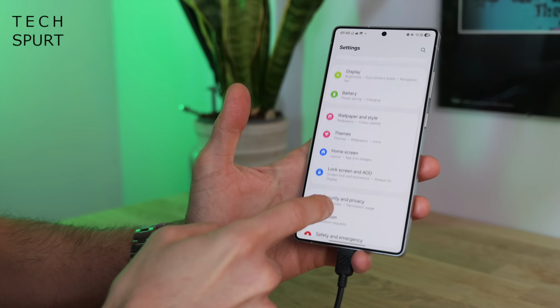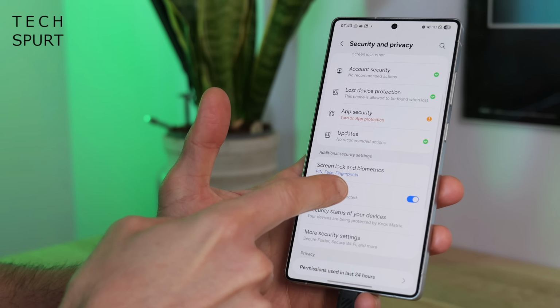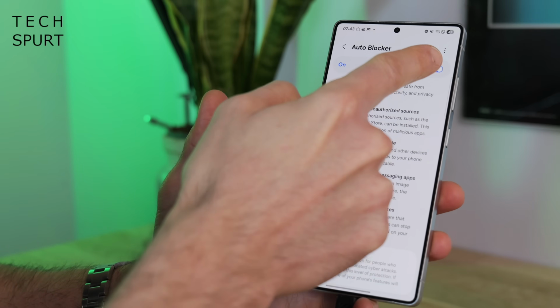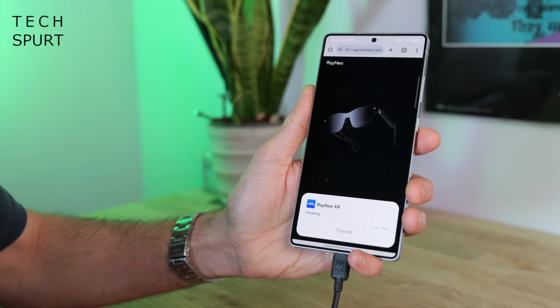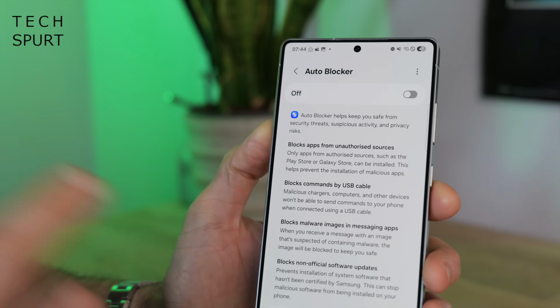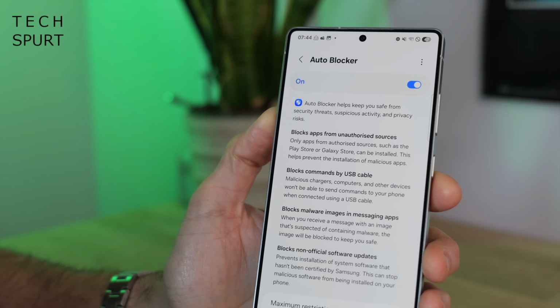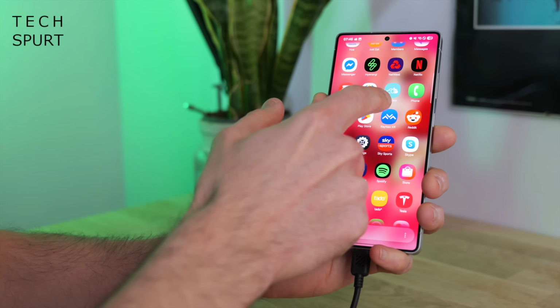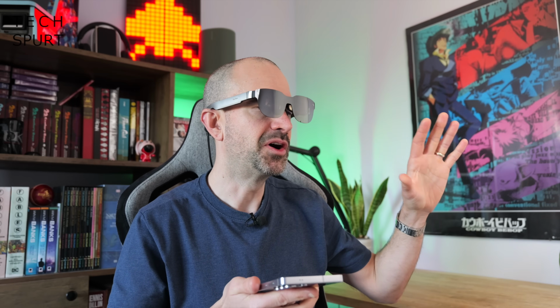So in the settings menu, you'll need to scroll down to security and privacy and then jump on into the auto blocker. Just switch this off momentarily. And then finally, huzzah, you'll be able to actually install the RayNeo XR app. And just remember to enable auto blocker again once you're done, just to be on the safe side. And with that all done, now we can open up the RayNeo XR app and enter the RayNeo XR space.